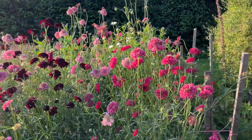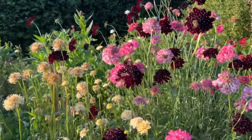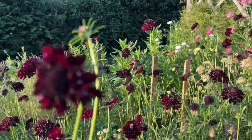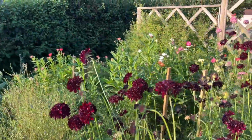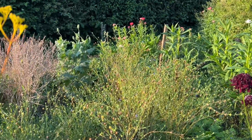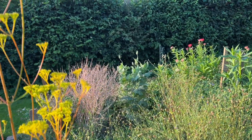Okay, so on the other side we've got a lovely mix of scabious again. Pretty sure this is summer fruits with a smattering of black knight as well. More helichrysum in the middle bed, or both beds actually, and then I've got some flax and some lepidium as well, which I've just left to seed.